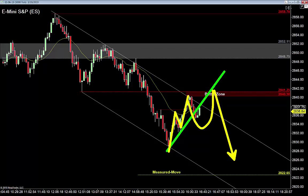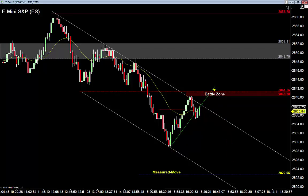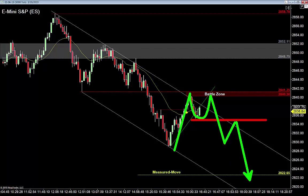Okay, so let's put those together here. Let's take the failure pattern. We go up above the moving average. The buyers are trying to buy that pullback. Now we know where their stops are, and I can look to sell right into those stops, grab the pullback, and down we go from there. So think about it that way.